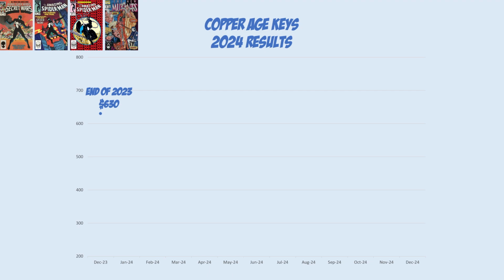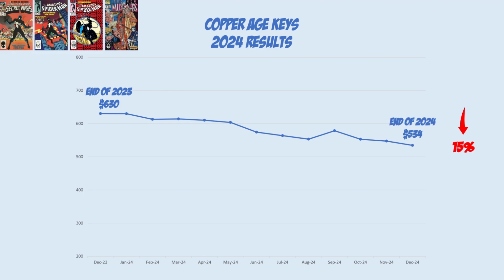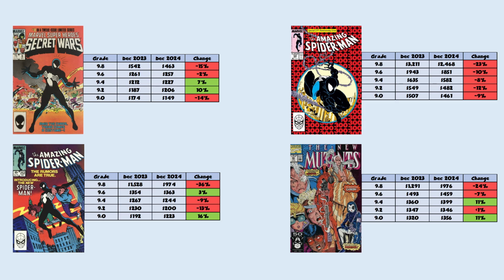Again, ended 2023, $630. Then as we go, you can kind of guess what was going to happen. Every single month went down with the exception of September, a little bit of an uptick there. So it went down almost $100 for the year. So overall, the big Copper Age keys are down 15% for the year. Not a big surprise based on what we just saw on all the individual books. And again, here's a summary of each of them. I guess the worst of the worst here is ASM 300. Every single grade going the wrong direction.